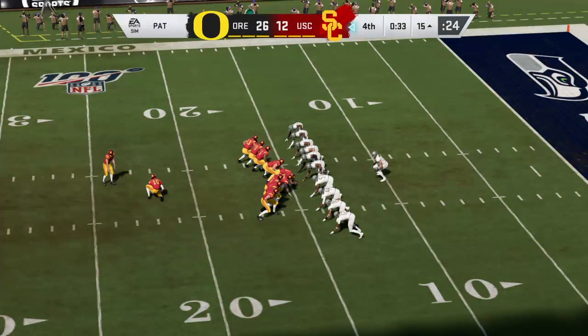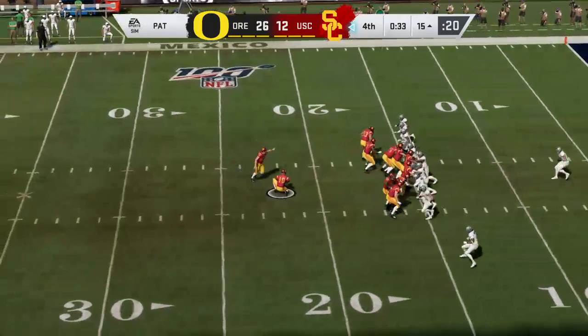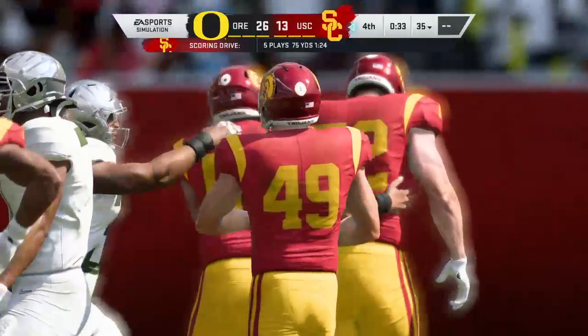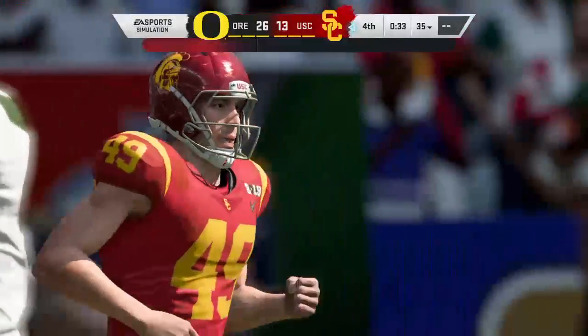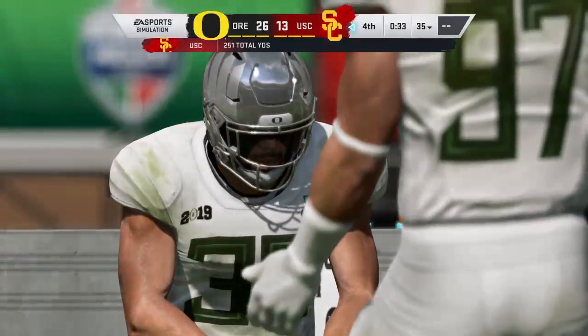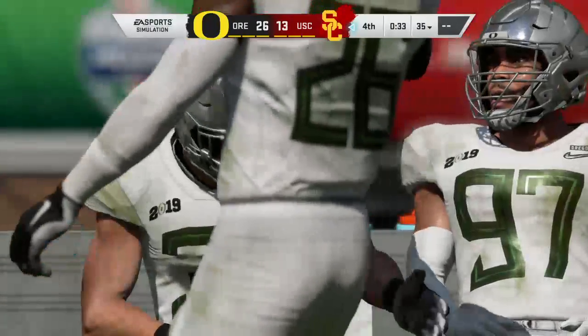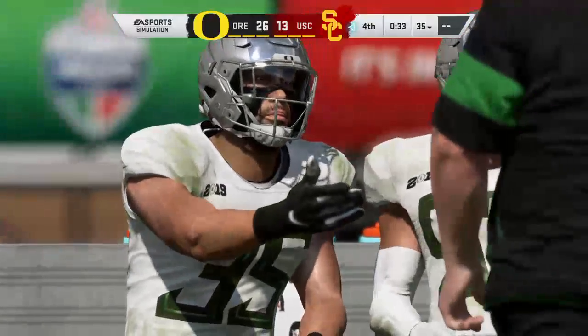A try here for the extra point. And that will cut this lead down to 13. That time, 75-yard drive, 5 plays. And the Seahawks capping it off with a touchdown.